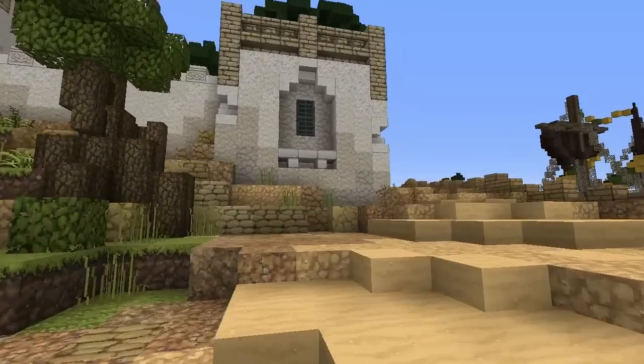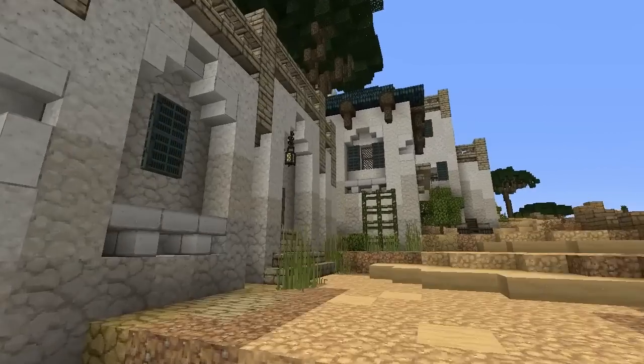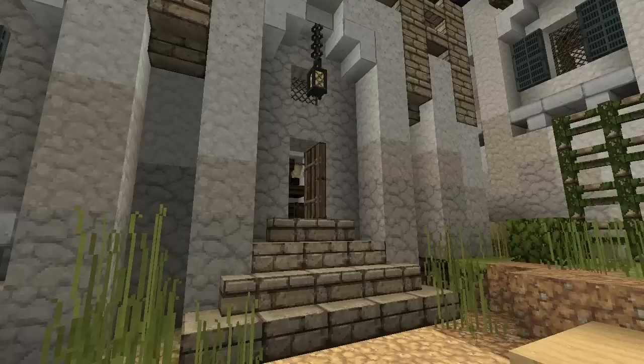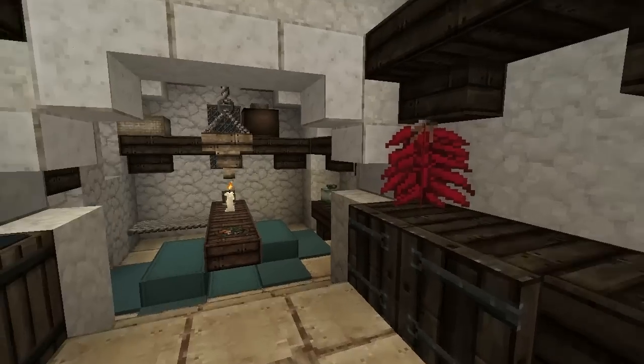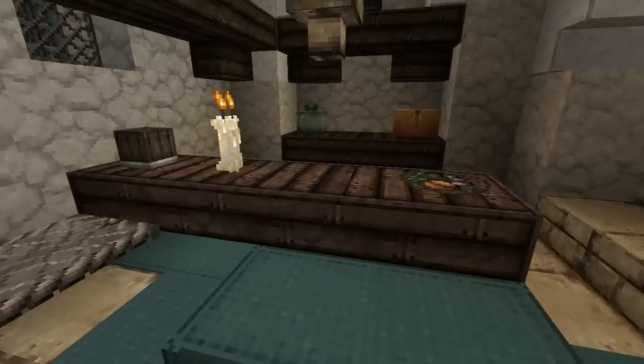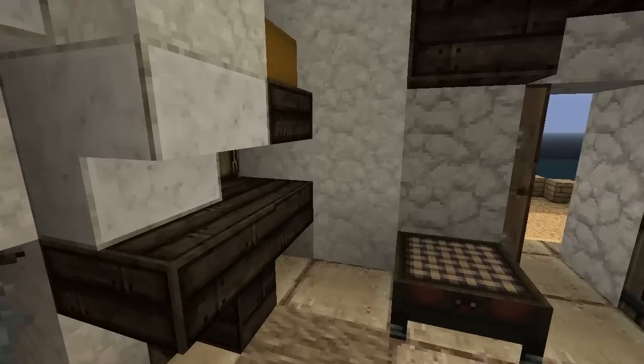It's lots of square angles and kind of square houses, but the detail comes in the actual texturing of the individual blocks, which is my preferred style of building. I think it's more interesting and slightly more realistic than adding a bunch of random blocks to the outside of a building just to make it look interesting.